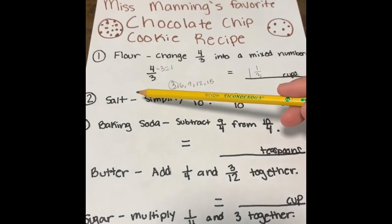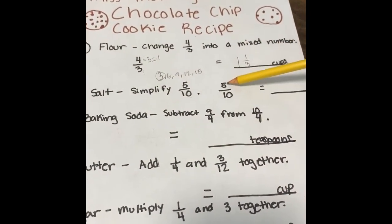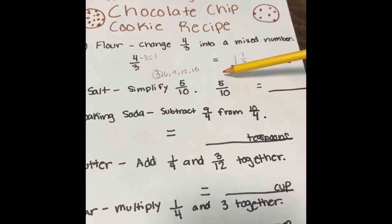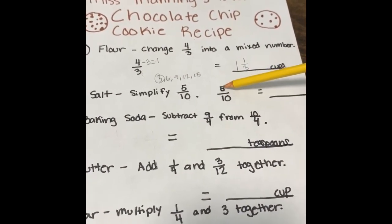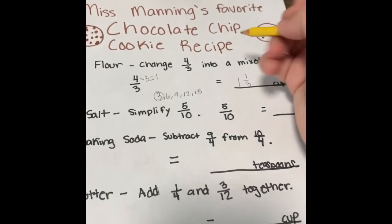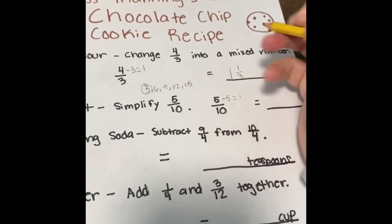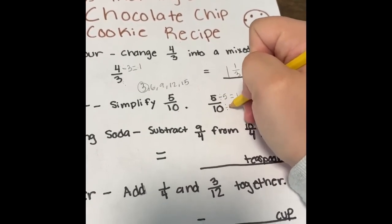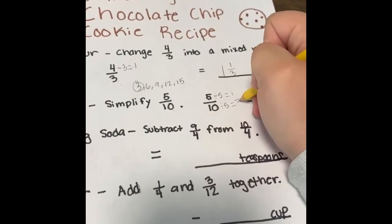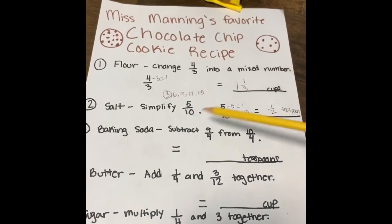Next, we're going to do salt. So it's asking us to simplify 5/10. Since we know 5 is a prime number, we're only going to be able to take out 5 and 1. So can we take 5 out of 10? Yes. So if we divide 5 by 5, which equals 1, and then 10 divided by 5 is 2, we're left with 1/2.